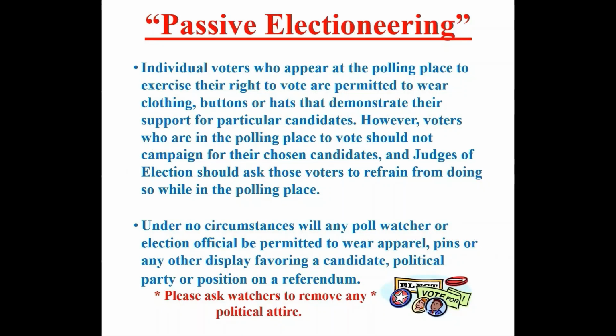Passive electioneering. Individual voters who appear at the polling place to exercise their right to vote are permitted to wear clothing, buttons, or hats that demonstrate their support for particular candidates. However, voters who are in the polling place to vote should not campaign for those chosen candidates, and judges of elections should ask those voters to refrain from doing so while in the polling places.